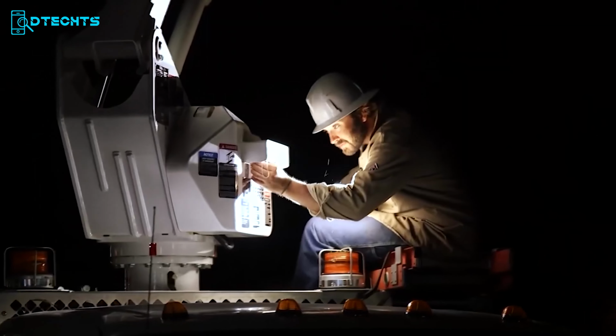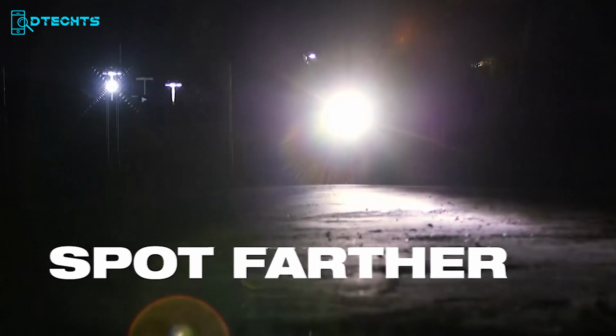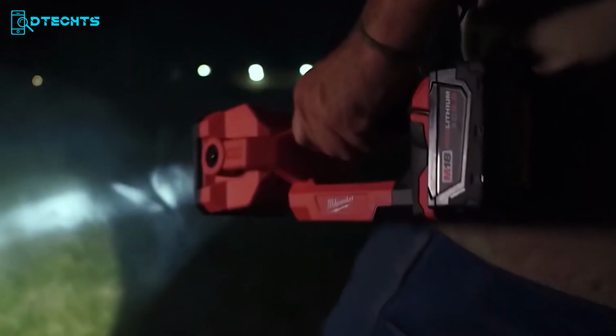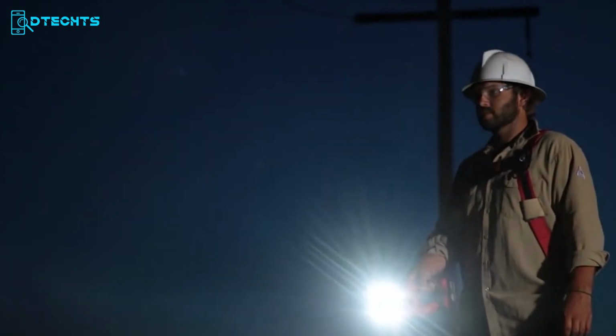Next on the list is the Milwaukee M18 Searchlight, a powerful and versatile handheld flashlight designed to provide exceptional performance and durability in a wide range of environments. This searchlight allows you to spot farther and flood brighter, making it ideal for a variety of applications such as camping, hunting, and emergency preparedness.